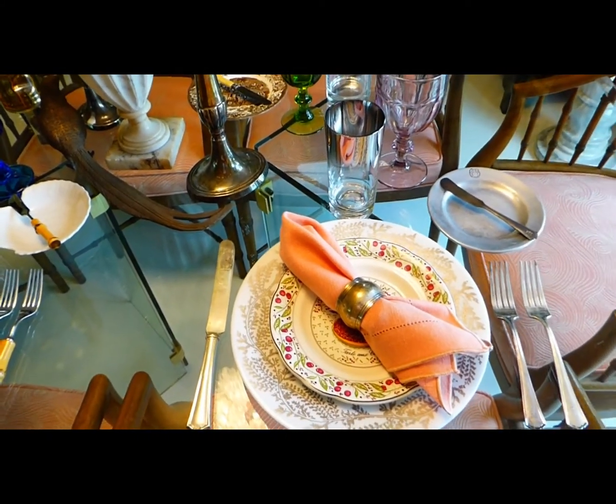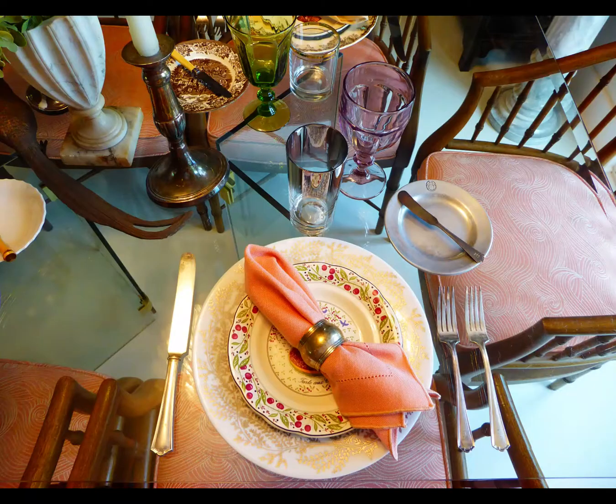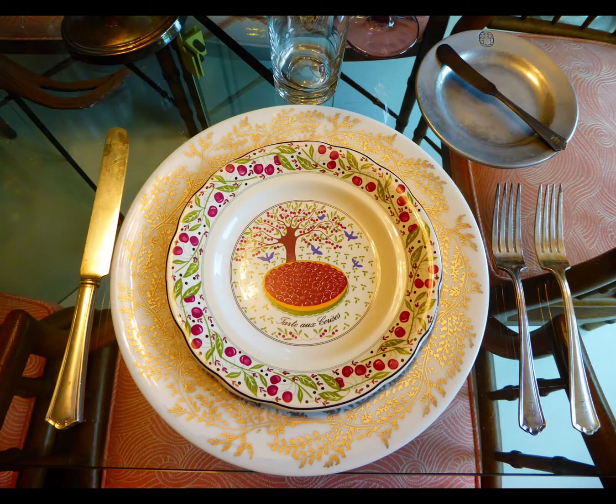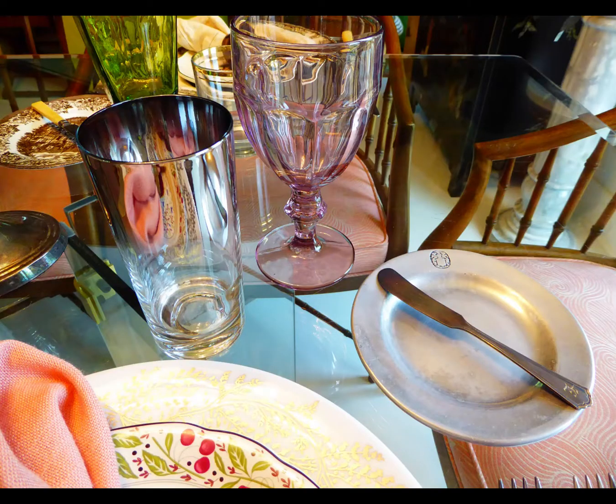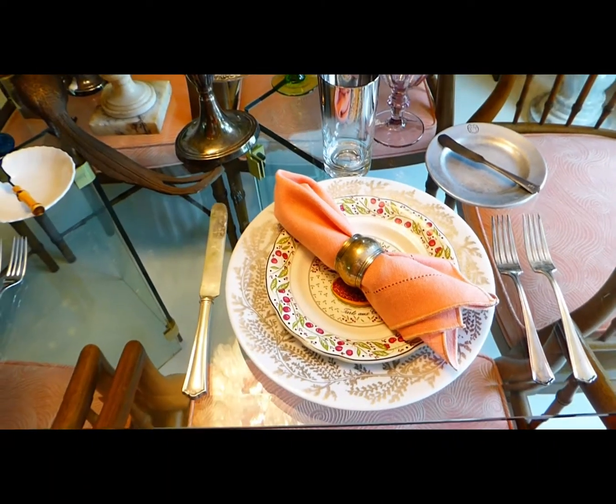So, my fourth and final is this lovely setting, which to me was more of a whimsical, fairy tale kind of feel to it because of the color story. I've got the light lavender purple and the purply reds here, along with the salmony pink of the napkin.